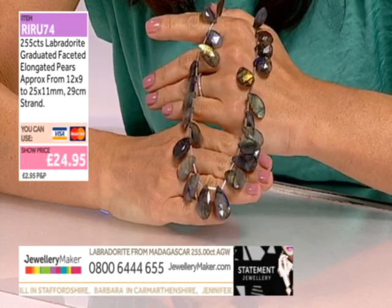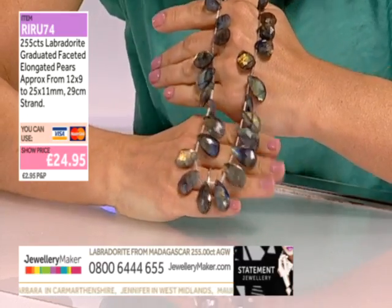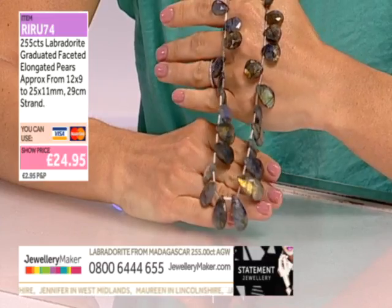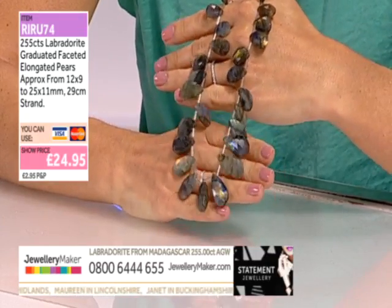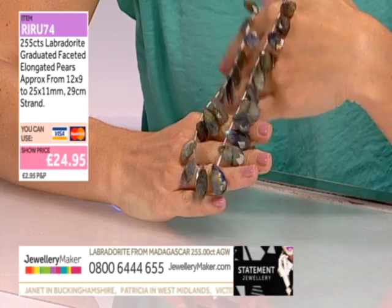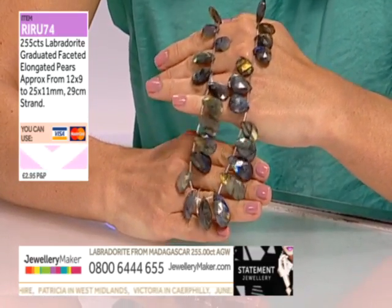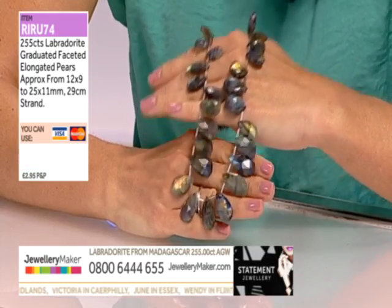10.2 was going to be our next answer. 0800 644 655. Just look at 10.2 carats per gemstone. We're looking at less than £1 per gemstone, at £24.95. And guess what? They're not going to be less than £1. Not a pound, sorry. They will be less than £1. That's where I was going with that one.